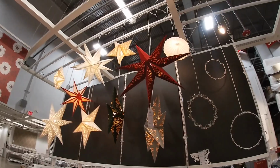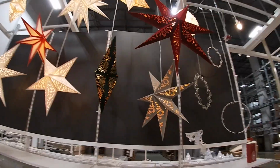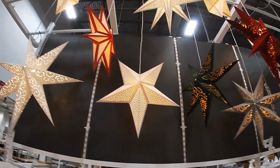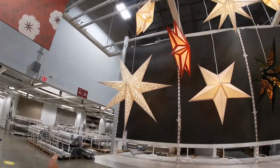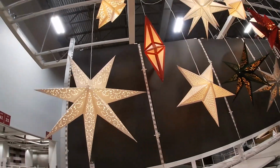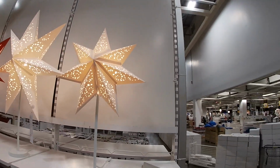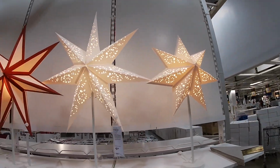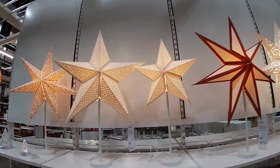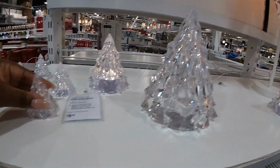These star lights are so pretty. The burgundy one is $11.99, the gray one, the green, the white, $7.99. Let me go back around to this way because it has some of them. Okay, $5.99, $7.99, and they have some of these little trees, $5.99.